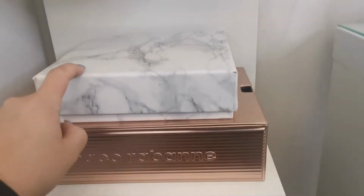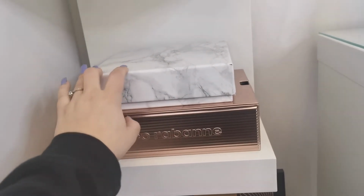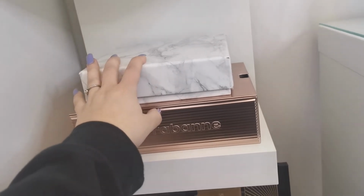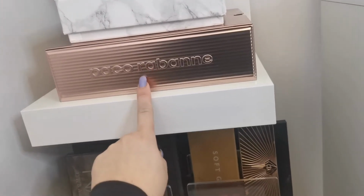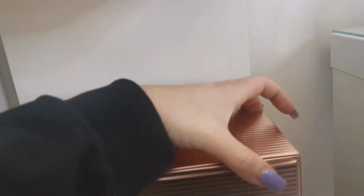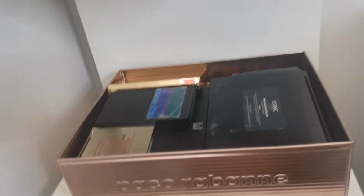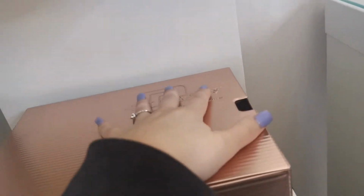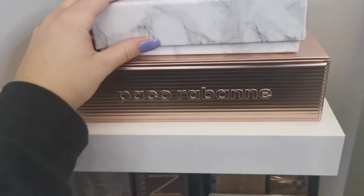In here, I have literally just got all of my costume jewellery, like chunky jewellery. Then in here, I just popped my old palettes that I don't use very often. So if I take that off, there's just a load of palettes that I don't use that often. So I thought that was quite a good way of hiding them out of my way.